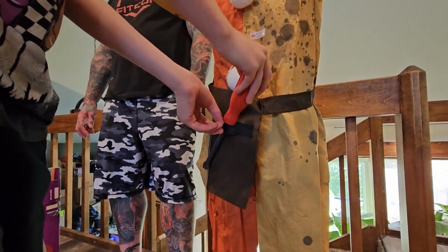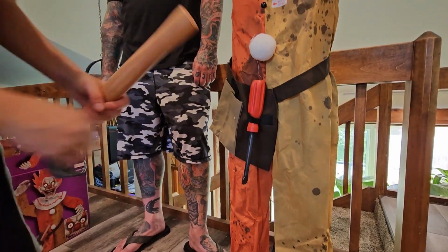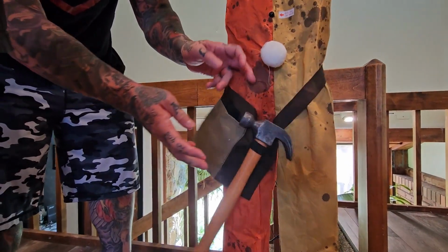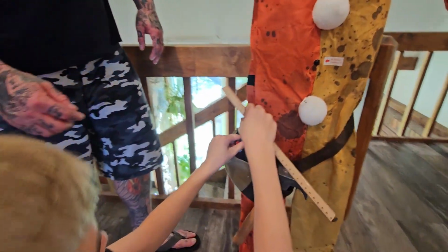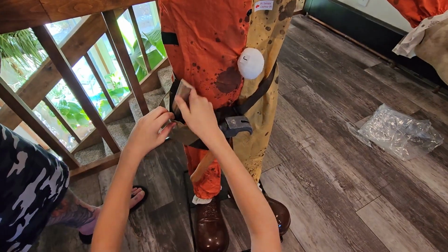Get that screwdriver in there. Because it's teal, baby. It's small. Oh, is that the hammer spot? Oh, nice. Look at him. It's chomping ya. All right, screwdriver. There. Ruler.